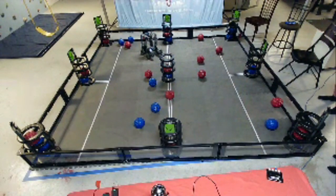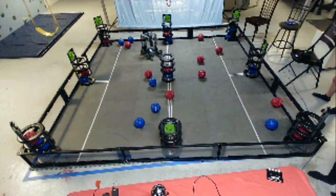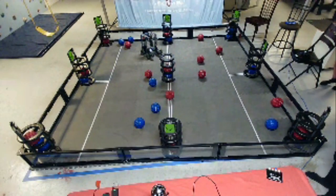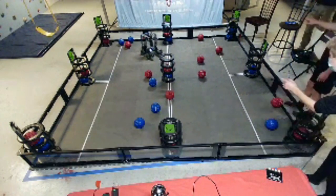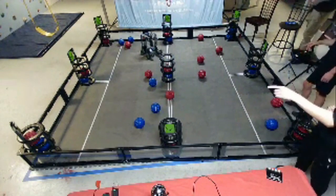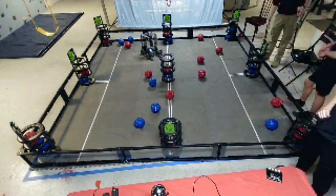There's a lot of stuff that moved. All right, so when I look around the field here, again, it's a little hard for me to see all of the game objects clearly, but I'm just going to take a step. If you need anything, just ask. We'll tell you. I'm showing 9 blue balls scored and 7 red balls scored. Is that correct? Yes, 9 blue balls and 7 red balls. That's what I have.